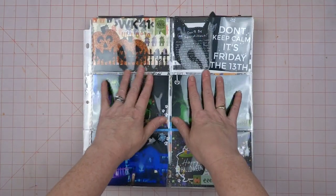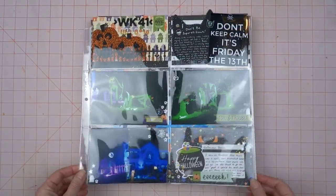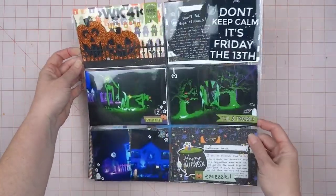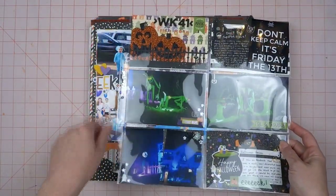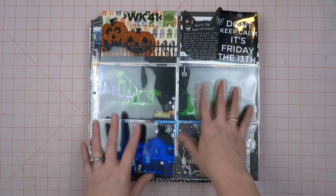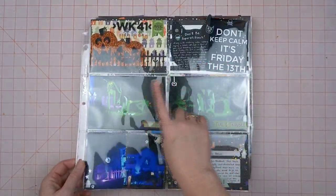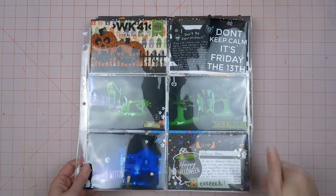And then this one here is from Spooky Pocket Wednesday. This one is from week 41, October 8th through the 14th last year. And this was the house that the ghosts were from. There you can see them right there. And there was all kinds of really spooky things going on at this house in a neighborhood near us. And it also happened to be Friday the 13th that week.